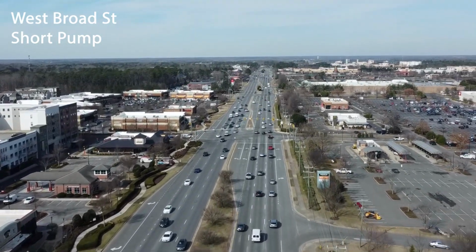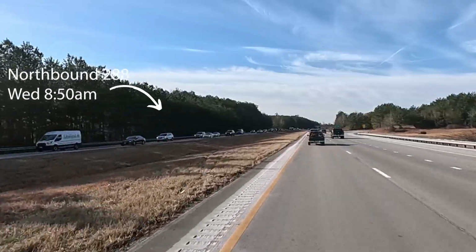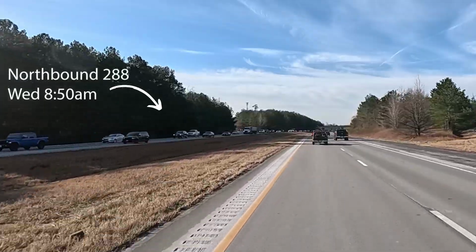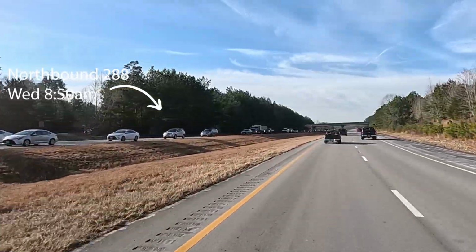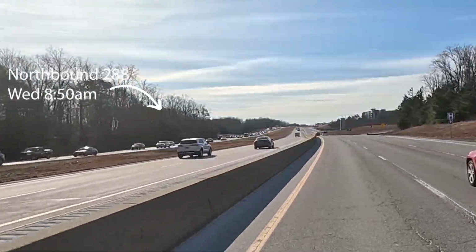Now, within Midlothian, the worst of the traffic is traveling northbound along Highway 288 during morning rush hour or traveling back home southbound in the evenings. Between 8 and 9:30 a.m., Highway 288 northbound is a slow-moving parking lot starting near the Midlothian Turnpike exit and not really letting off until the Patterson Avenue exit. And between 4:30 and 6:30 p.m., southbound 288 is the same until you get to the Robius Road exit.